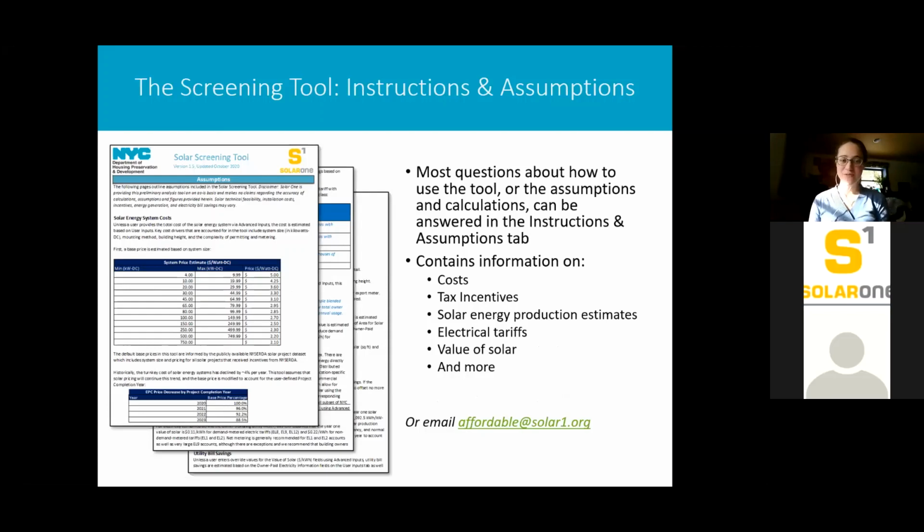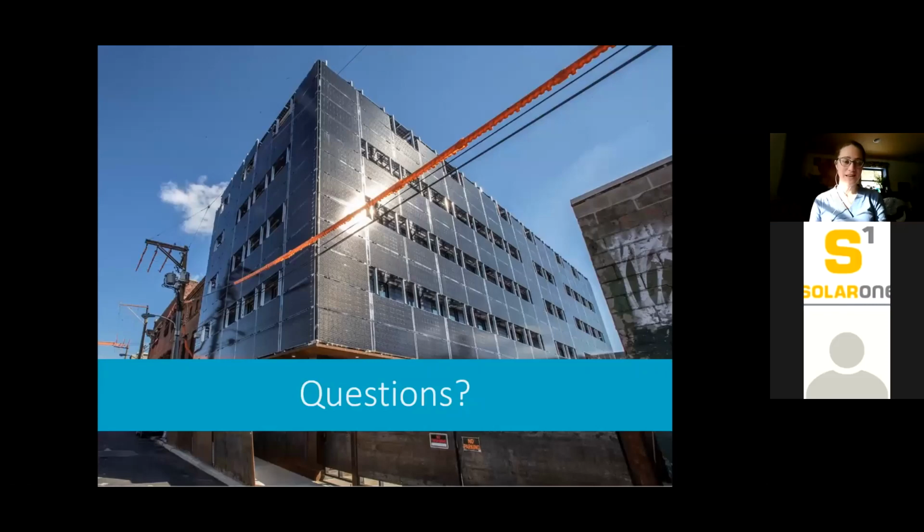So we went through a lot of the solar screening tool there. Now is time for questions on the tool itself and how to use it. You can use the Q&A function for questions, or you can put things in the chat, but I think it's generally easier to use the Q&A section.